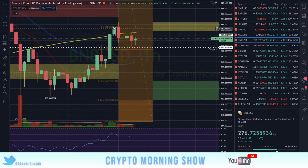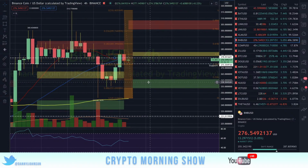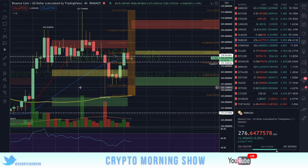Looks like we are starting to form a really nice base of support for BNB USD. Did dip below this 50 Fibonacci. And we'll switch back to the 4 hour for a better picture. There we go. You see over here to the left, I'm going to continue to leave these previous buy and sell targets on here so I can kind of map that as we go along.